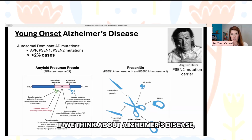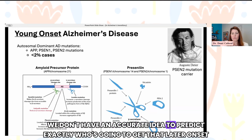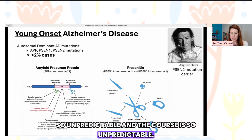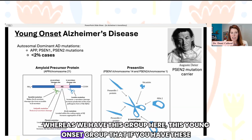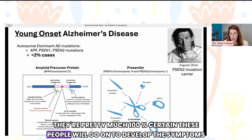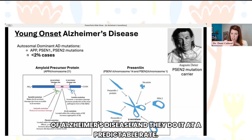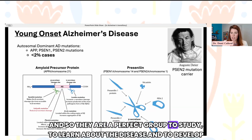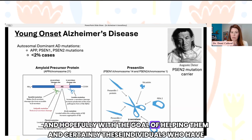So if we think about Alzheimer's disease, traditionally, it starts later in life. We don't have an accurate idea to predict exactly who's going to get that later onset of Alzheimer's. So it's harder to study these individuals who are older when they get it because it's so unpredictable and the course is so unpredictable. Whereas we have this young onset group that, if you have these mutations, it's pretty much 100% certain these people will go on to develop the symptoms of Alzheimer's disease, and they do it at a predictable rate. They're younger, the disease progresses faster. And so they are a perfect group to study, to learn about the disease and to develop treatments, hopefully with the goal of helping them.